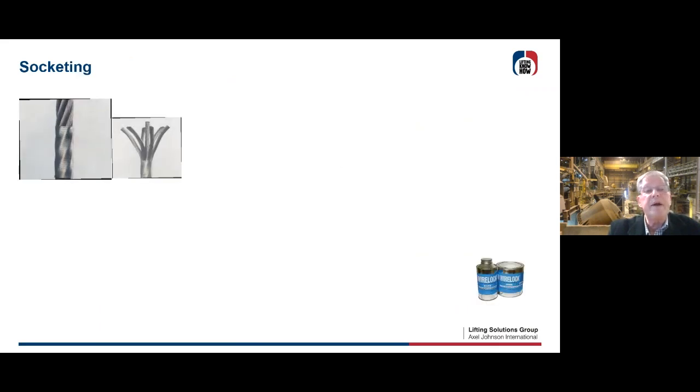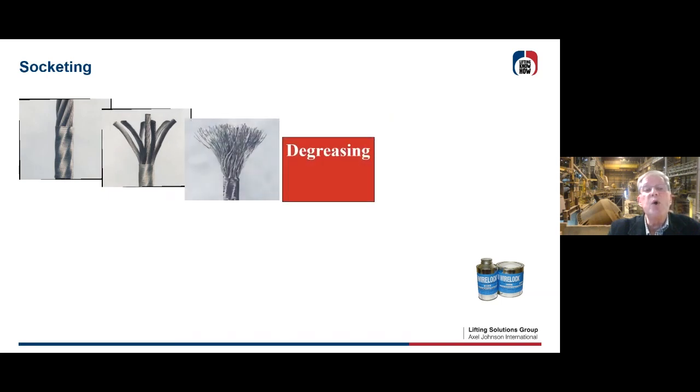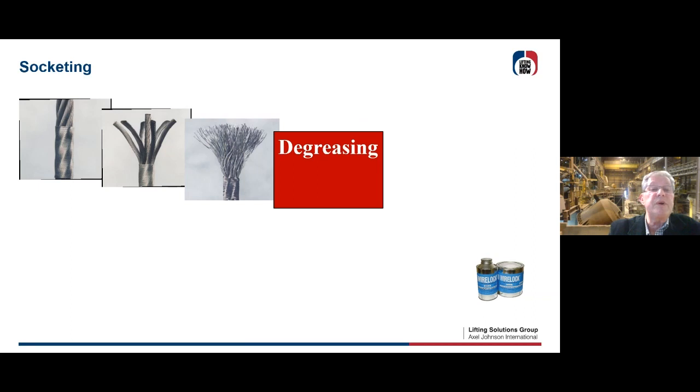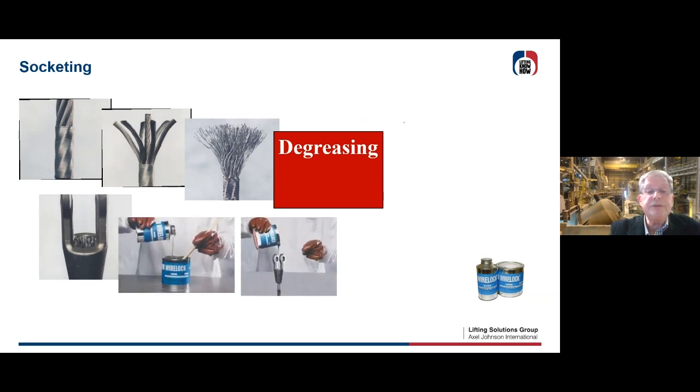You wire up the rope like this, the seizing wire. Then you open up the rope with the strands, and every strand you open up until you have this brush full of wires. Then you need to degrease the brush, and then you put on the socket, you make your wire lock. We normally do it with wire lock.